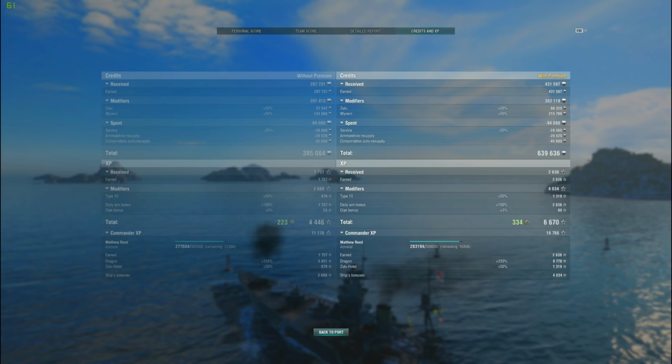I've had a couple Yamato games of late where just the entire enemy team can see me, they all light me on fire, and I burn down. And I worry that's going to be a weakness in the Musashi too, is it's the sister ship, it's just as big, it's going to be highly detectable. But we'll see when she comes out, as far as the patch notes say, tomorrow, which I'm super excited about.